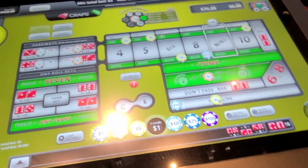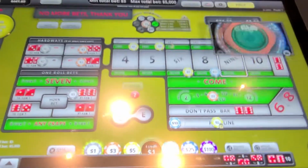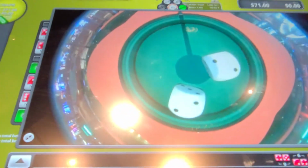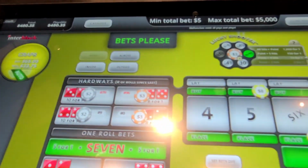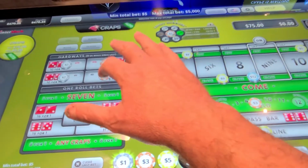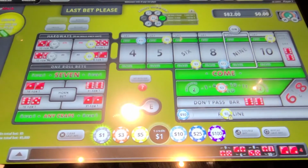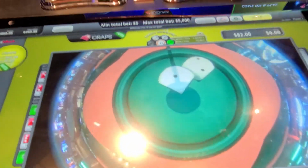Unfortunately, this is a pays double. What I like about these games here is you can do some micro pressure. 436 for $300 buy-in. For three.